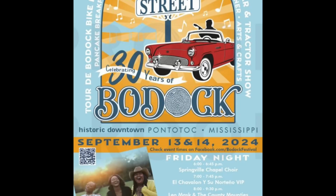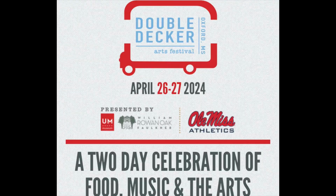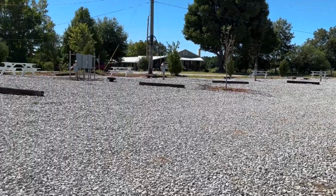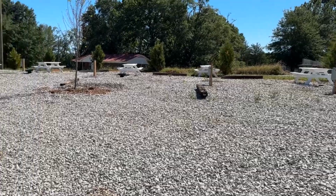Some of the great things coming up in the area, like I said, if you just need a place to stay or if you're a vendor for a festival, Pontotoc County has a Bodock Festival every year. It's in September. Tupelo has an Elvis Festival that's coming, and even Oxford has the Double Decker Festival. I forgot what month that's in. I think it's in March or April. If you know what it is, you know. So this is just a very, very convenient location to stay.